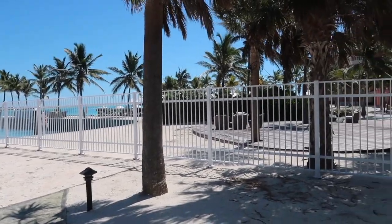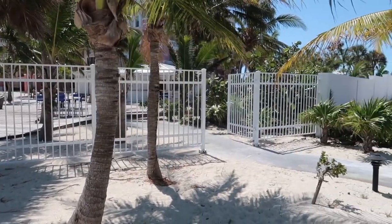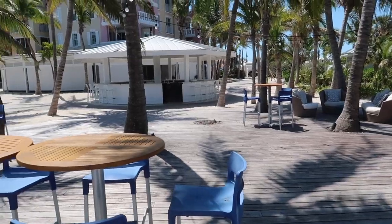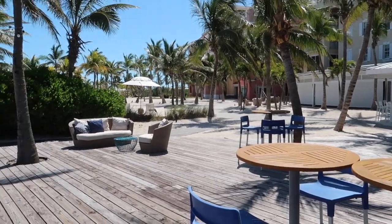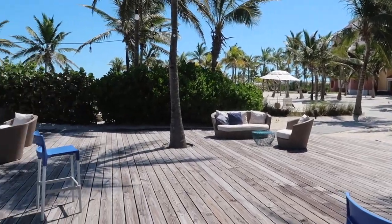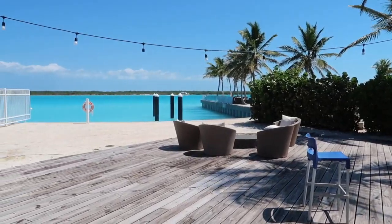Another change at Blue Haven was this big long fence that separates the marina from the hotel facilities. The hotel is now all-inclusive, so I assume the fence is to keep non-marina and hotel guests out. As a marina guest, we were given wristbands that allowed us to use the pool and the other facilities.